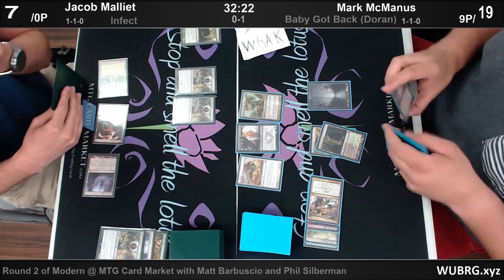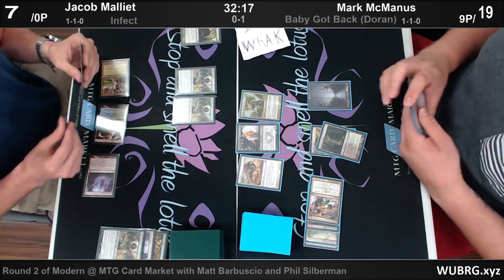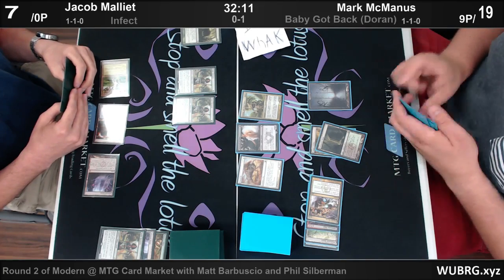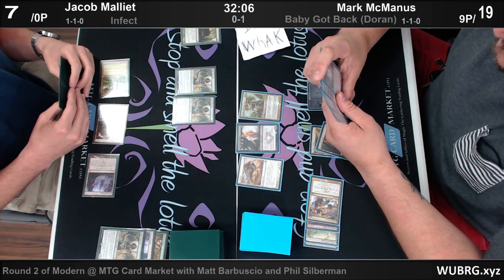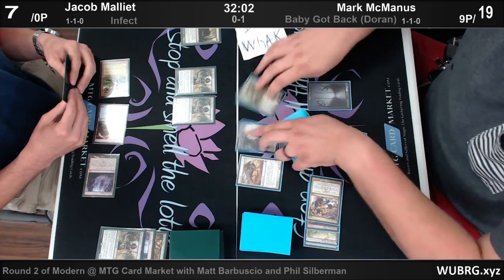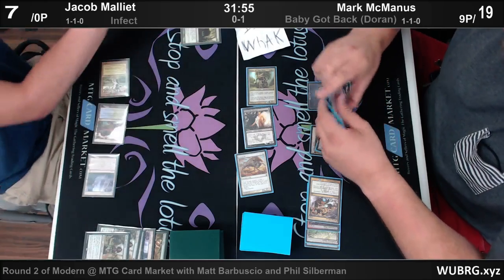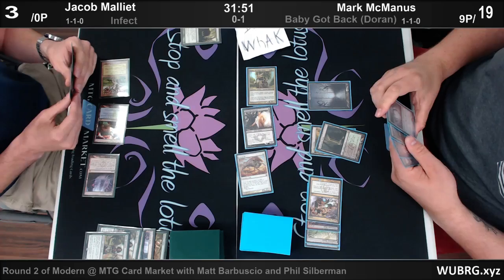This is a rough spot. It's incredibly rough, so to speak. I mean, it's rough for both players because Mark has lethal, but there are 2 chump blockers here. Ooh, he did just draw Spellskite, but Spellskite doesn't actually do anything here because what he needs is just to remove a spell. Chump block. Take 4, go to 3. I think Mark's just dead.